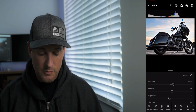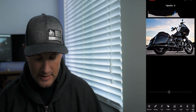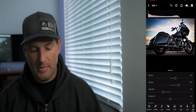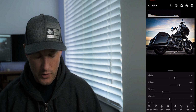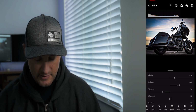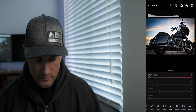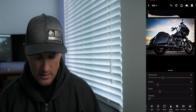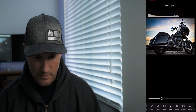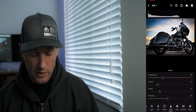I will then go back over to my effects tab and add a little vignette just to make that pop. Something about there looks good to me. And like I said, this is all subjective, so whatever you want to do, this is where that creativity comes out. I'm going to go into my detail next and sharpen it up a little bit. I will bring my sharpening up to about there, and I'm also going to mask that sharpening just a little bit, about 43. So to me, that's looking really good.